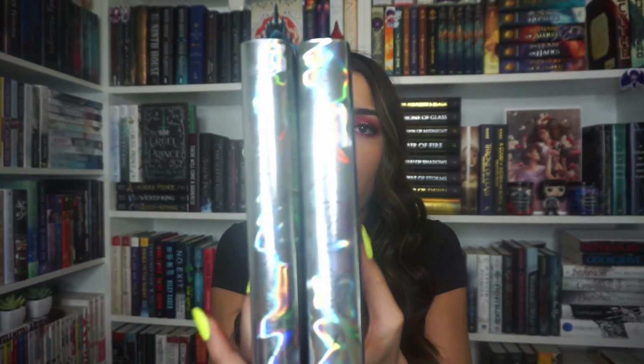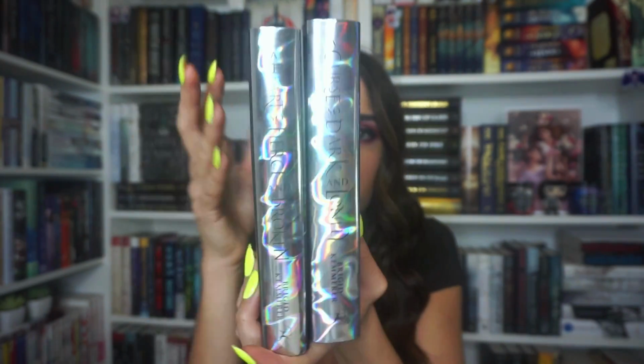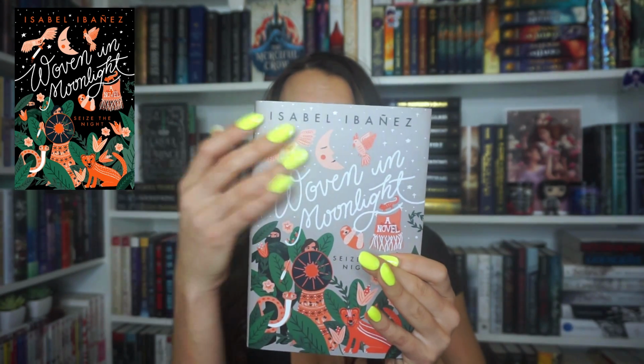These are like itty bitty teeny weeny copies of books. What's exclusive about these are their spines, which are these holographic colors, and this is a Beauty and the Beast retelling. Also from Fairy Loot we have Woven in Moonlight. This is a different cover. The original cover looks like this.